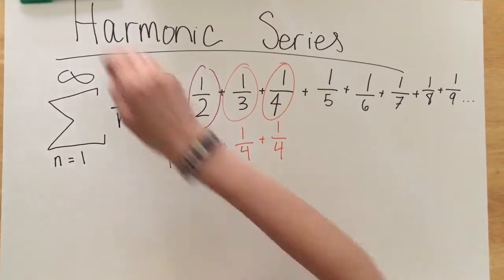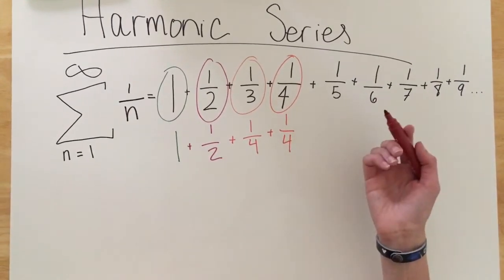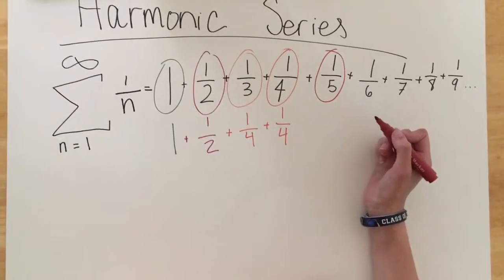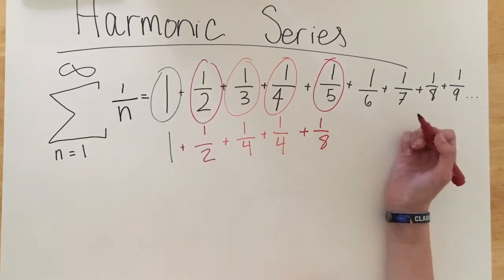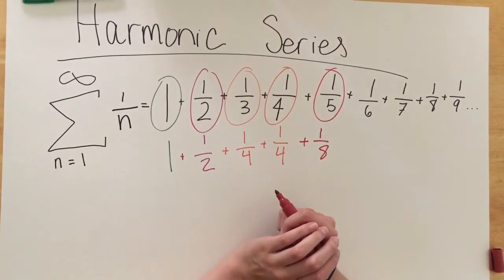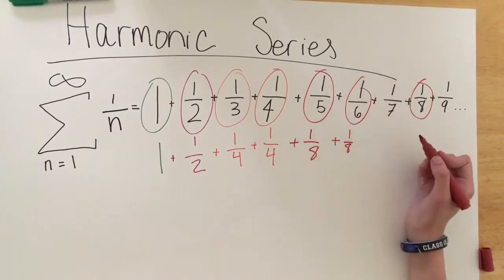Now we will look at 1/5. What is the largest power of 1/2 that is less than or equal to 1/5? Once again, 1/4 is larger than 1/5, so the largest power of 1/2 that is less than or equal to 1/5 is 1/8. So you replace that with 1/8. You, of course, would also replace 1/6 with 1/8 for the same reason.